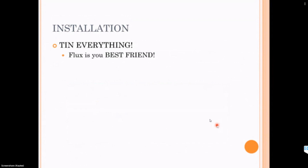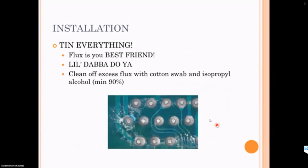Tin everything. Flux is your best friend in this application. You only need a little bit, and you don't have to go too crazy. A little dab will do you. But here's a little tip and trick that I learned from working in aerospace. Clean off the excess flux that's left behind with some alcohol. Flux is an acid. When you heat it up, the acid becomes active and starts to eat away any layer of oxidation on the piece you're about to work with, and that allows solder to bond and adhere to it. But over time, as you can see in this picture, it will corrode if you don't clean it off, and it'll eat away at your connection, which nobody wants. Granted, it does take a while, but it's one of those things where a 30-second job will give you a lifetime of success. It's well worth it.